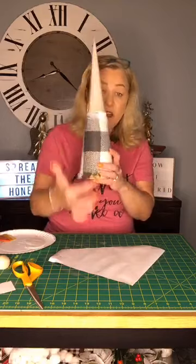Okay, so we have the Mod Podge on the paper, on this cone, and then this is the front of our gnome. So I'm putting that down because I want it to fold, but I want my seam in the back, okay? So you just do one swoop.